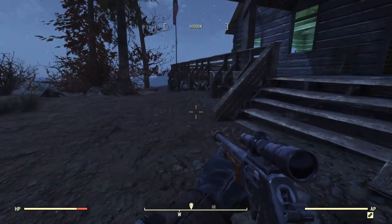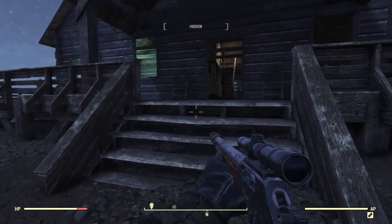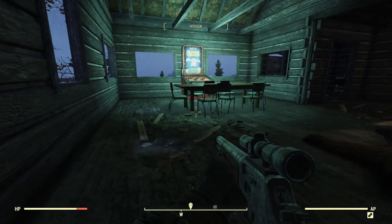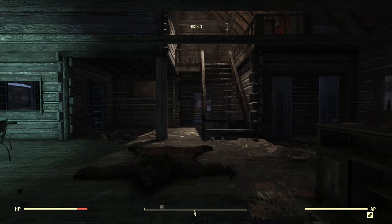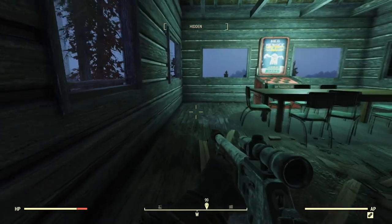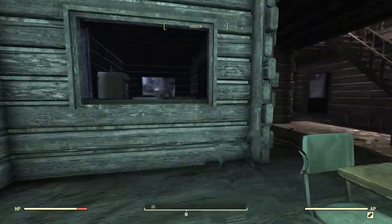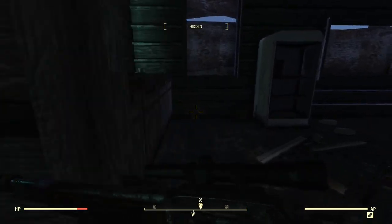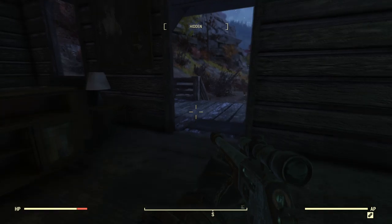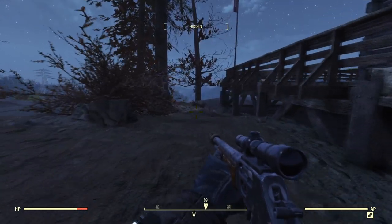But I don't... This is... Yeah, these are not what I'm looking for. But I mean, these are, you know, another example of unmarked locations on the map. But I hope you remember when we visited this place before, that it was weird that they had that whack-a-commie game in here. But this is not what we're looking for. So let's keep moving. Keep going in this direction here.